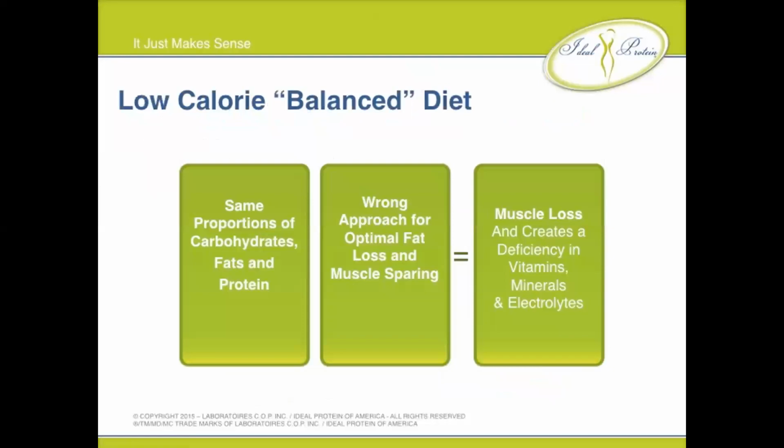So the low calorie balanced diet. This is the diet that a lot of patients are on that just reduces your caloric intake by half. In order to lose weight, you have to reduce your caloric count. You have to take in fewer calories than you burn. That's how you use stored macronutrients for energy. So we have to decrease the calories.